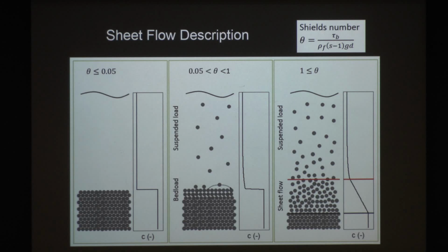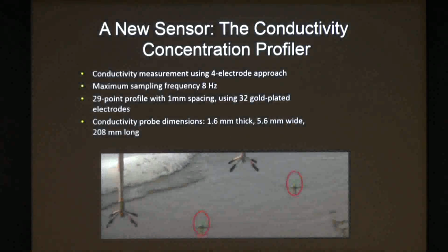Now if I crank that Shields number up even higher, above that critical value somewhere around 1, something interesting happens. We still have a lot of suspended load, but now we have lots of sediment moving right near the bed, and that's sometimes been likened to a carpet of sediment moving. Maybe on the order of 10 grain diameters, if you believe steady unidirectional flow theory. We've measured up to about 100 grain diameters. So lots of material moving in a concentrated layer right near the bed. And that's the gist of what I'd like to present today.